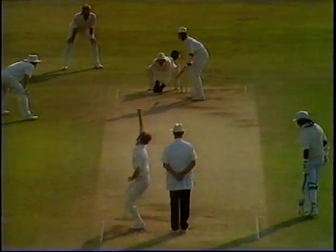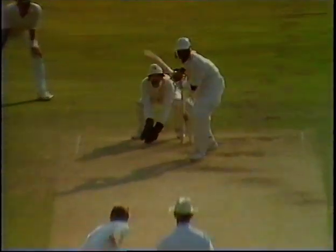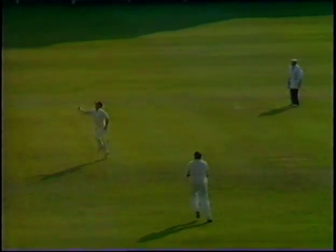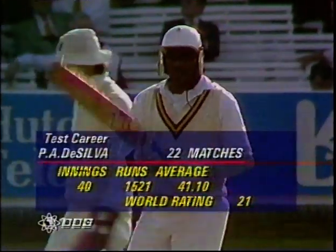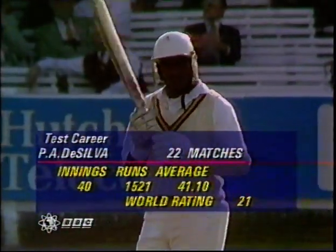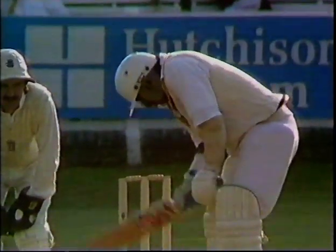Yes, that wasn't a good shot against the spin. It was again right across the edge of that rough, straightening. You really have to get right over the top of the ball if you're going to play that shot. Aravinda De Silva, the Sri Lankan captain, is the next batsman coming in.